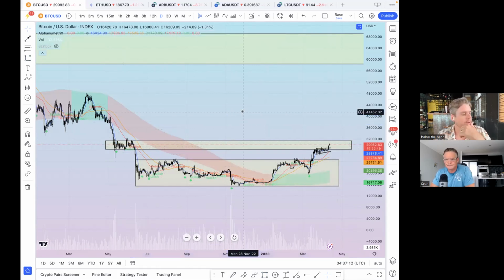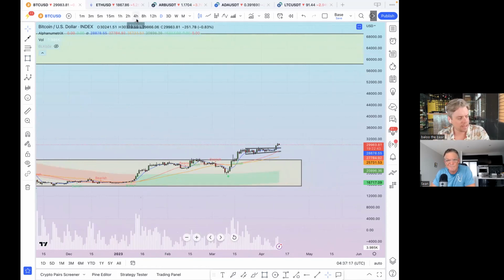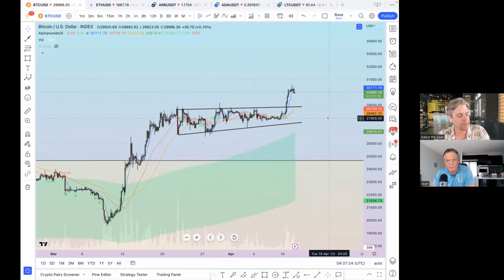Now, on smaller time frames, last time on the show we were talking about the 4-hour consolidation. It wasn't pretty, it wasn't consistent with what you typically see in markets. It wasn't a perfect triangle or a perfect accumulation range. It was a messy, choppy range. But there are some interesting fundamental things happening in the market right now as a result of the collapse of FTX. People don't trust exchanges.